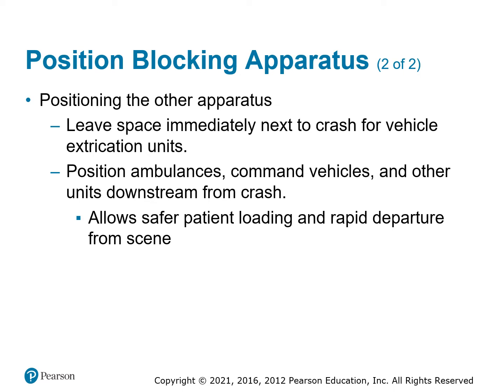So when you park your ambulance, if somebody's already there that's incident command, you want to radio to them prior to getting on scene, where do you want us to park? Okay, but when you're parking, you need to think ahead of, how can I access my cot? How can I access my equipment? And then how can I depart the scene? So you want to position your ambulance in a manner that you can effectively do all of those things.